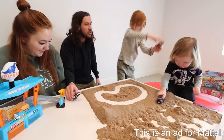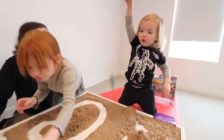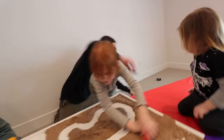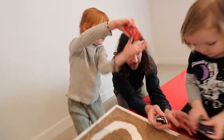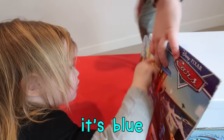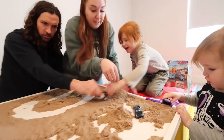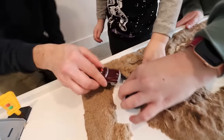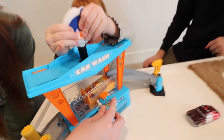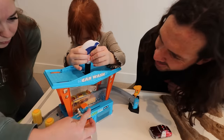Whoa, McQueen, that was humongous! Whoa! Whoa! Vader! Yeah! My room just keeps going! Are you ready to say go? The car. Oh no, get in the car wash. Whoa. Whoa, McQueen went yellow.